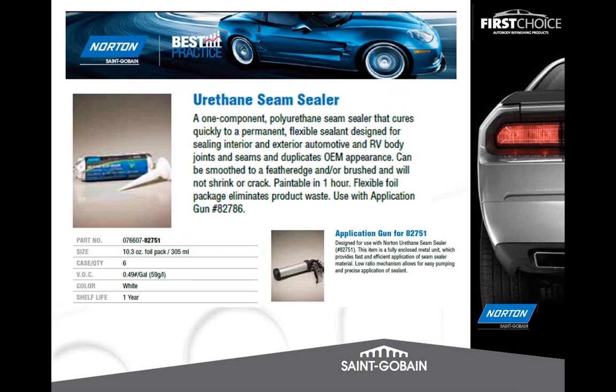Here's the actual sausage pack with the tip. They come 6 to a case. There are tips for every one of the sausage pack or foil pack tubes. As I mentioned, it's a one-part. It's paintable within an hour. And there's that applicator gun, which most shops have.